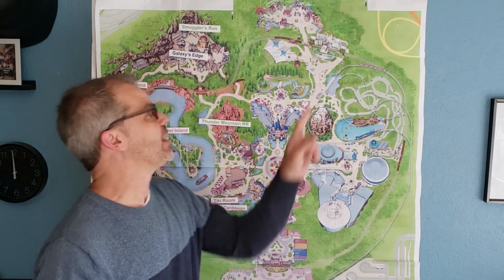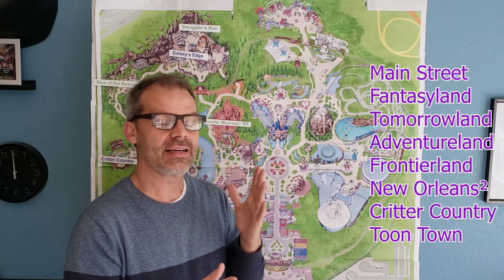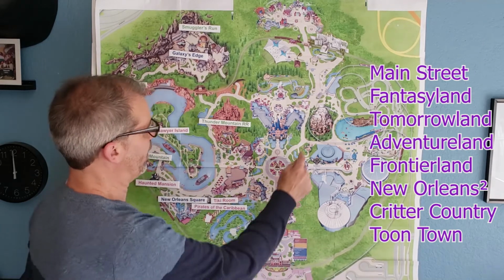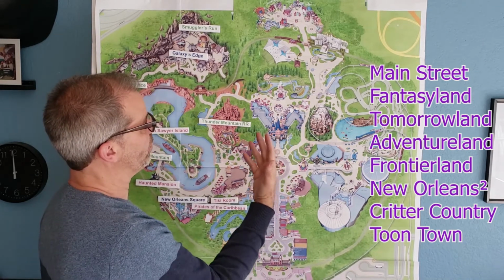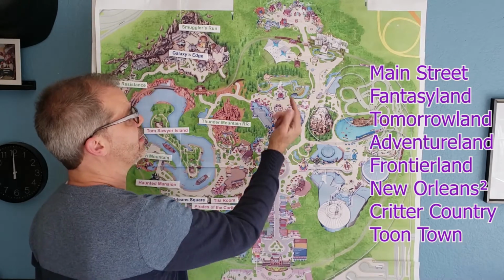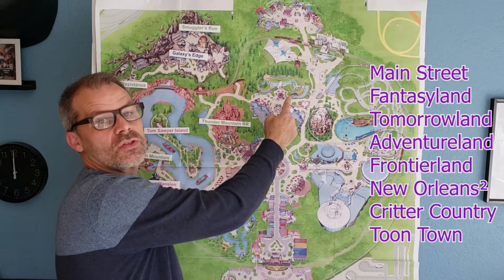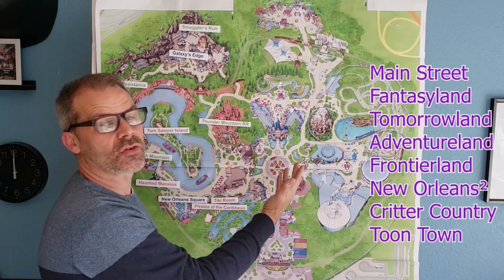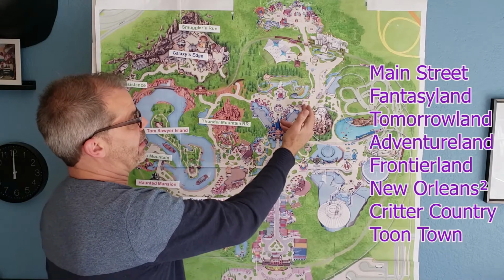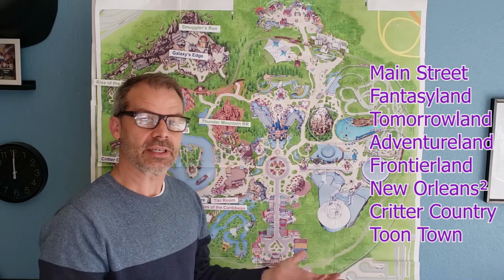Toontown is the 8th land in Disneyland, and it's right up here. Of the 5 original lands, only Fantasyland was really built for small children. It's based on a world of fantasy, and it's got a lot of little kid rides like Dumbo, the Carousel, Storybook Land, boats, and the Casey Jr. Circus Train, and Teacups. It's a Small World, kid rides.